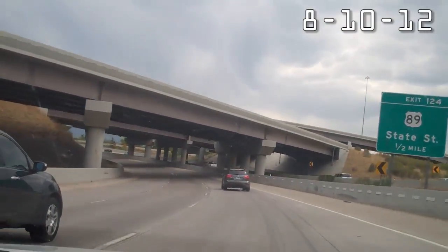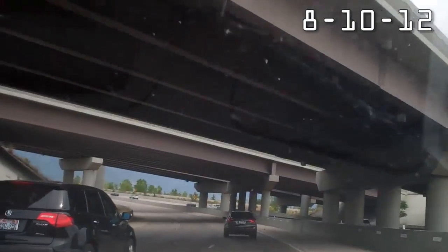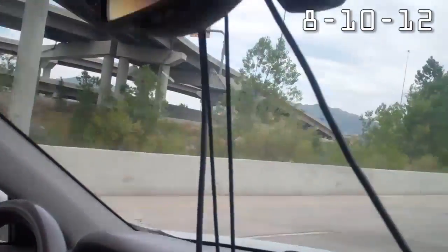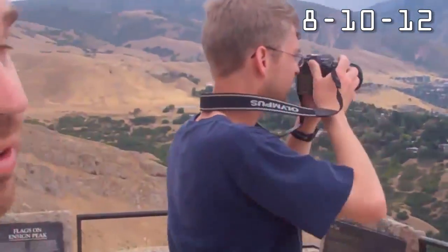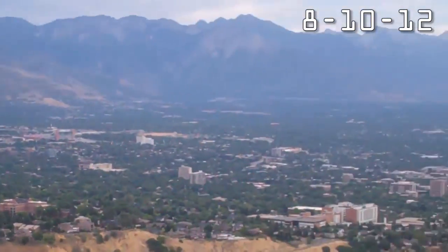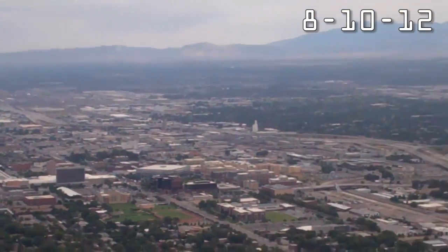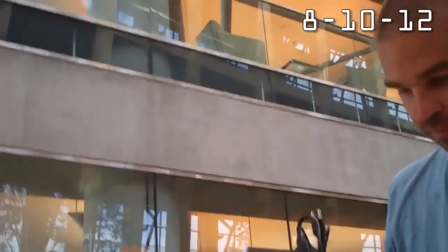We are now going through one of the top 5 most convoluted interstate intersections in the world. We're doing another virtual cache called The View in Salt Lake City. We just climbed up 1,000 feet to see the city of Salt Lake. I'm gonna tweet. This is a pretty cool library. It's a huge library. Huge.